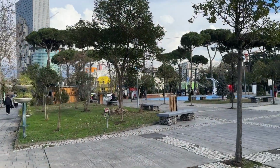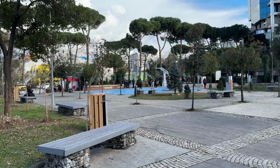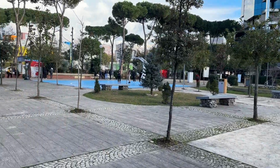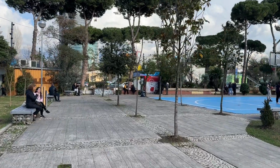Well, I can just see it through the trees over there, and people appear to be using it as a great place to exercise, jogging up and down the steps. Just found my way into another park here as well, which is quite pleasant. And yeah, I think I'll walk up to the top of that. I'm sure there must be some nice views from the top of that.